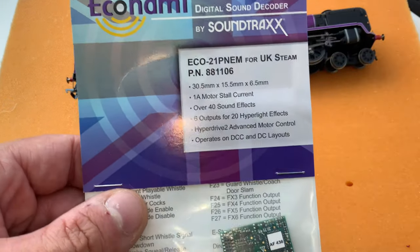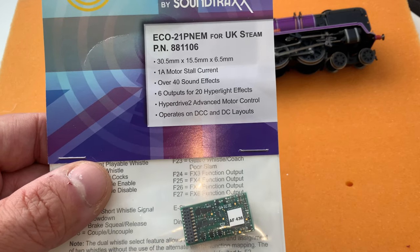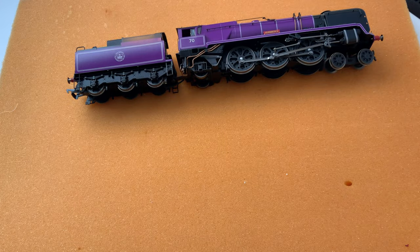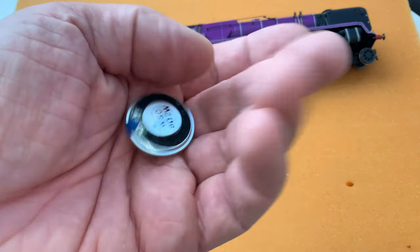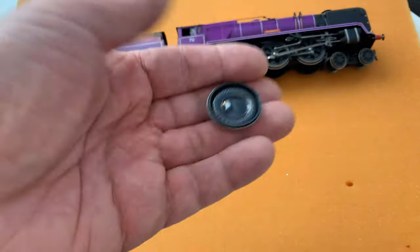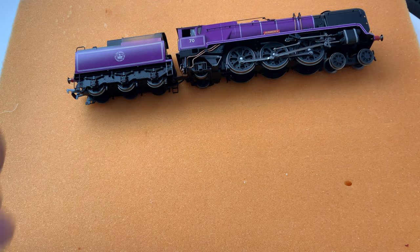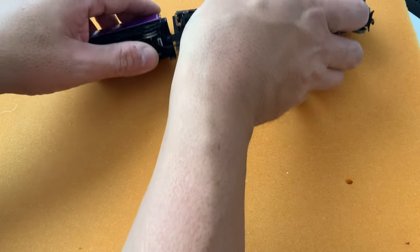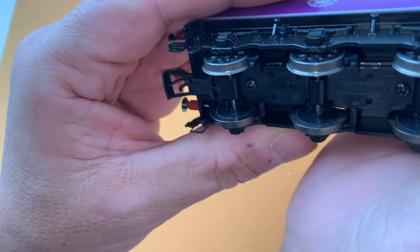tender, and when we get this done, we're gonna install a Ekonomi UK Steam, unfortunately 21 pin, when it should be either an 8, which I'd be happy with, or a 16 or 22 plux. Gosh, I wish they were using one of those. So let's pick this up really quick and see.